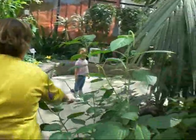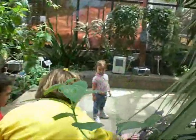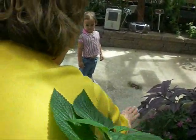Isn't that pink gorgeous? Oh, man. Careful. Now it doesn't want to land on me. Here you go. No, it doesn't want to. Oh, look at that. There's another crimson one. Whoa, look at all of that.